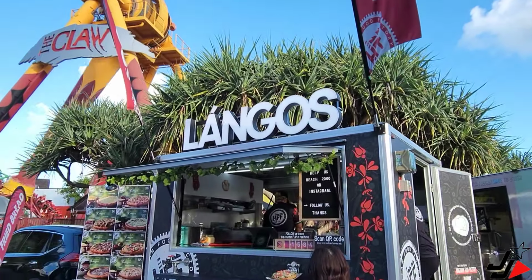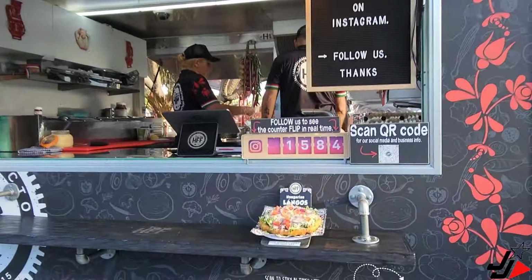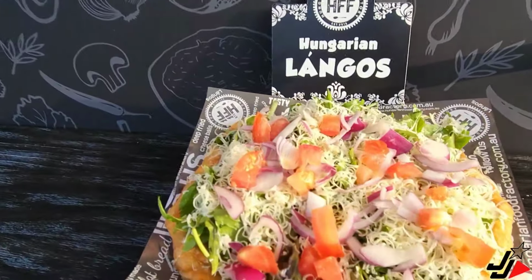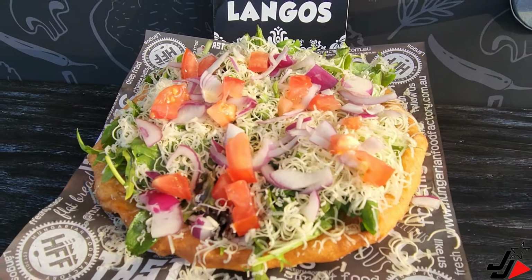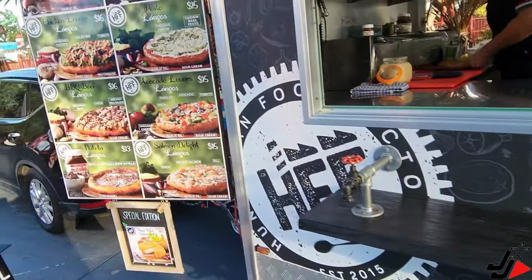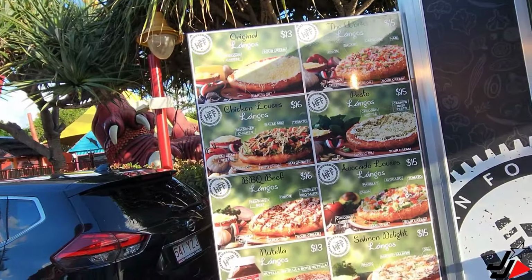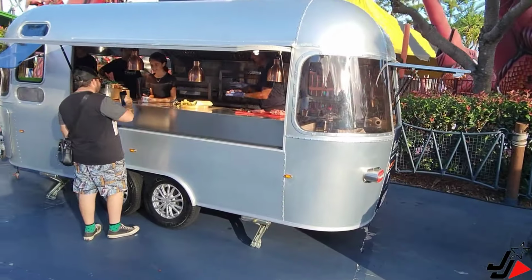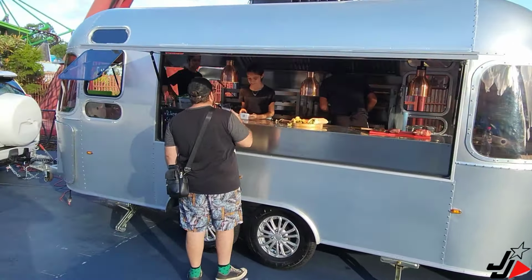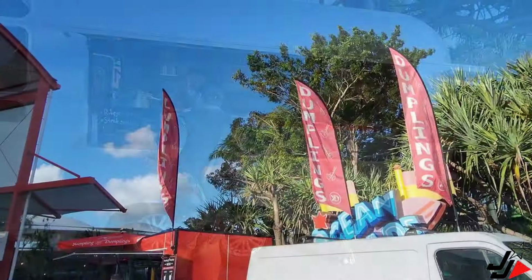And here's another delicious food option here at Dreamworld Night Food Markets. Check this out, Hungarian langos. Looks absolutely delicious, and a great selection of food there as well. And you've also got a little charcoal barbecue there tonight. I haven't seen this one here before either.